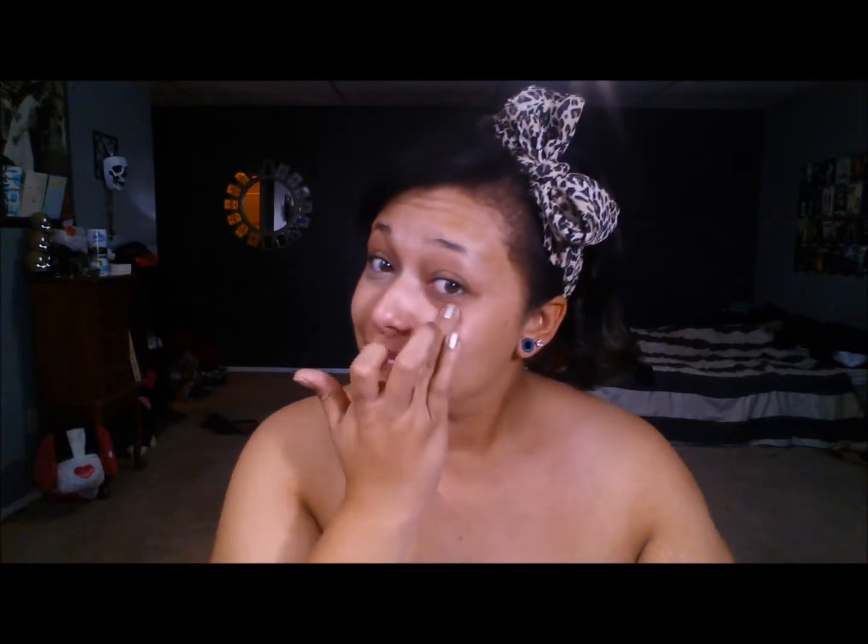So what I'm going to start out first with is my NYX Dark Circle Concealer for underneath my eyes. You can see already one of them is super bright and the other one is what it is. There is that step. And then I'm going to go in with my Boo Boo Cover Up.